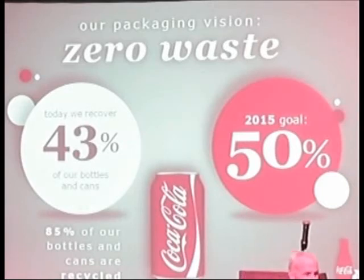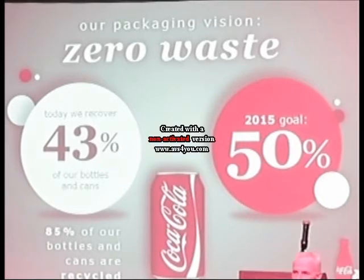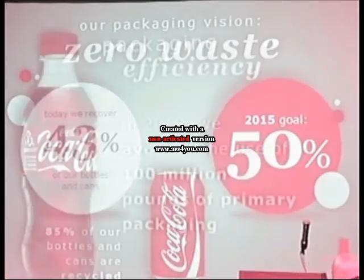Okay, so 50% is our goal in the next couple years. 85% of the packaging, though, is recycled cans and recycled plastic. So when we take those bottles back to the distribution centers and to the production facilities, they recycle them, and then they cut them down, and then they put them back into the bottle. So this bottle is probably, well, I'll tell you about this bottle here in a moment.